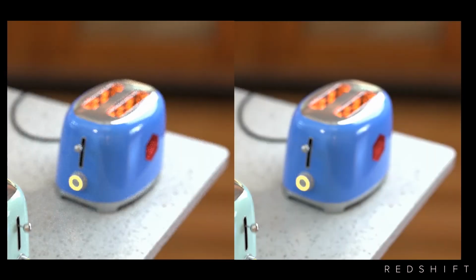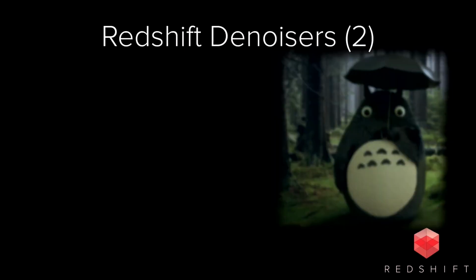So here's a little example here. On the left, I believe, that is a toaster rendered with 128 samples, no filtering. You've got some depth of field in there, and as you can see, it's very noisy, looks nasty. And on the right there, we have Altus. It's done some denoising. You can see that it's preserved the details on the surface there, and it's gotten rid of some of those nasty noise in the blurry depth of field.